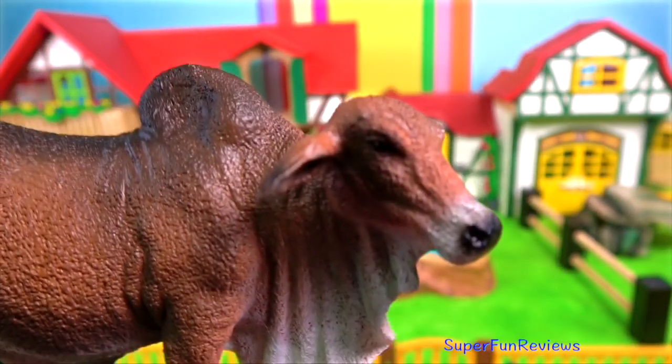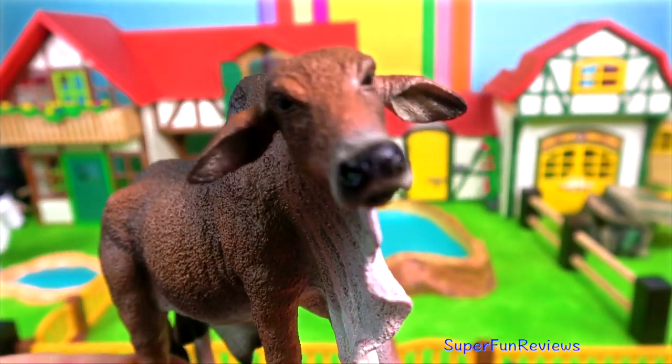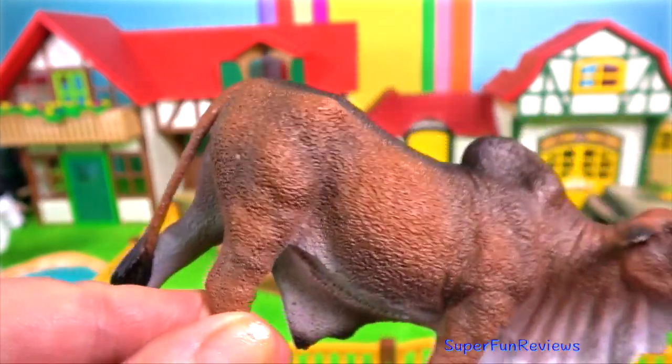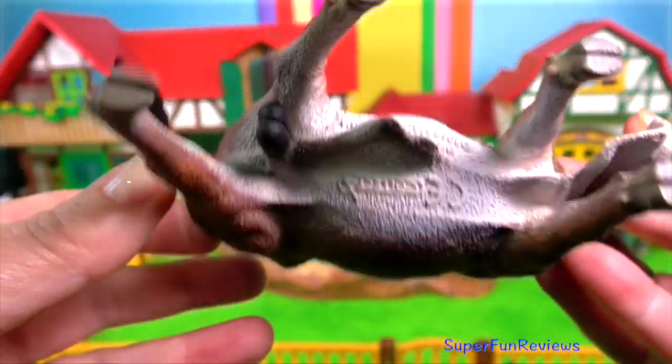Brahman bull. Notice the pronounced hump over the shoulder and neck. If they have horns, they usually curve up and back.